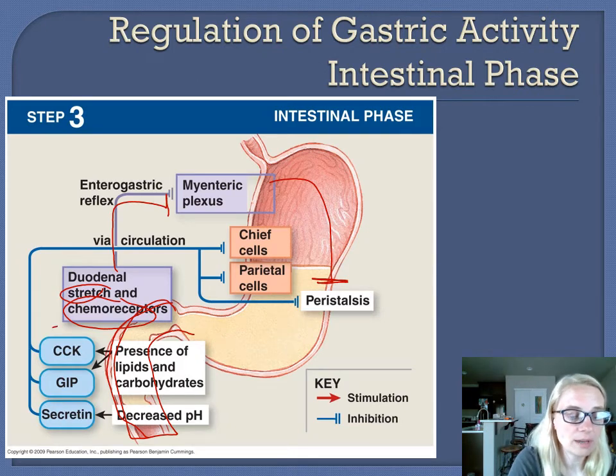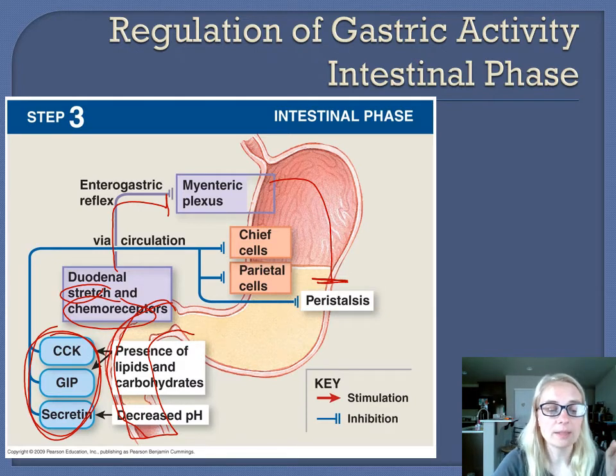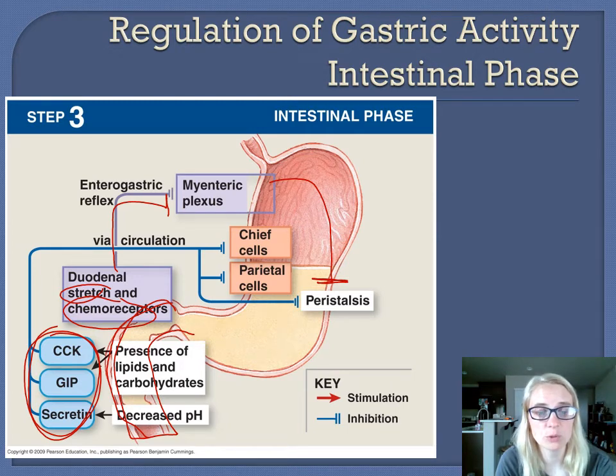The other thing that's going to be triggered to be released, which we'll see in our hormonal mini lesson a little bit later, is the presence of lipids and carbs and this low pH. So we've got these chemoreceptors being able to recognize fats and sugars and an acidic pH trigger these three hormones. We have CCK, which stands for cholecystokinin. We have GIP, which stands for gastric inhibitory peptide, and we have secretin.